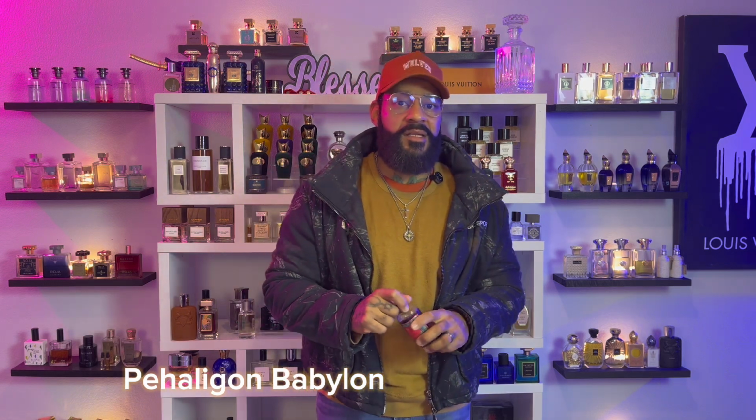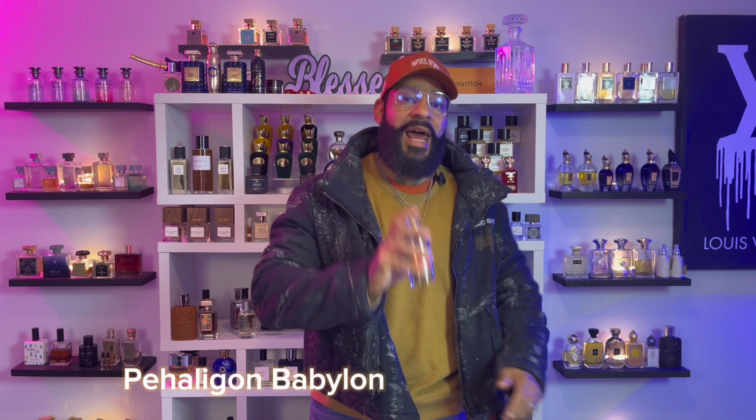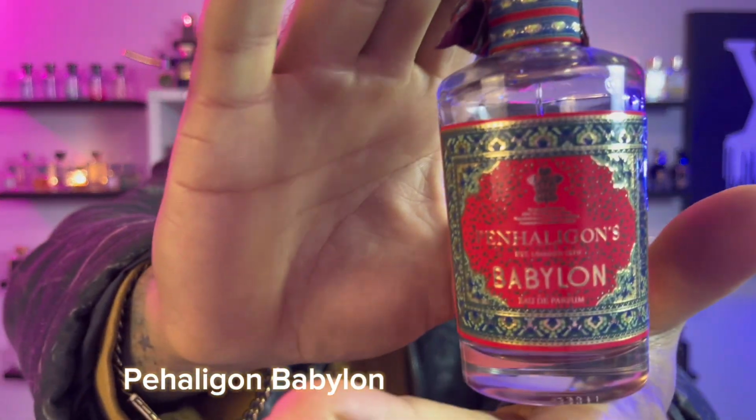And if you're anything like me and you've tried a lot of Penhaligon's, the performance on a lot of them is really lacking, but this one does not lack. This cuts through the cold. This lasts a while. As you can see, I've used quite a bit of this bottle.